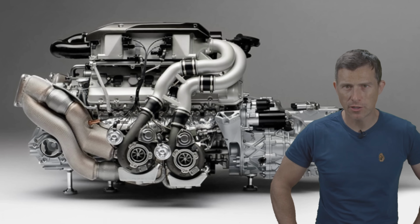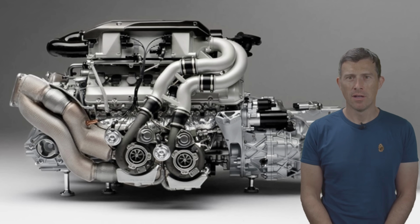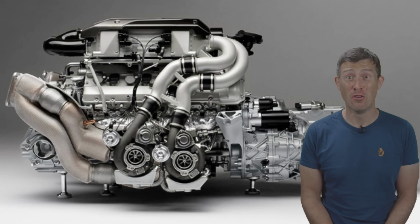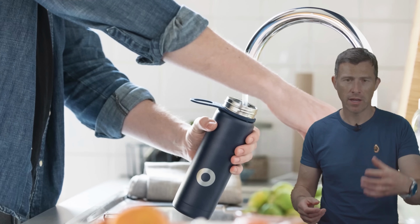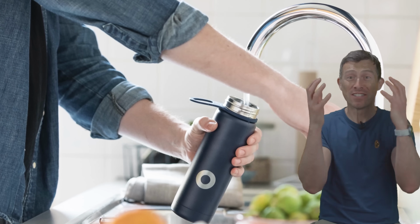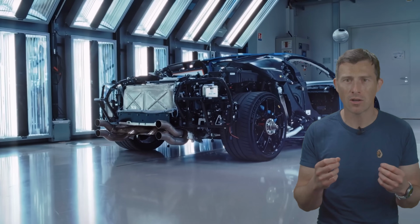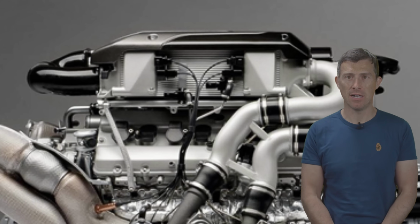It's not only the flow rate from the turbos which is impressive, so too is that of the water pump. So it can shift 13 litres per second of water. Now, by comparison, your cold tap at home, if you're filling a litre bottle of water, that'll take about 10 seconds. It's nuts. The reason why the Chiron's water pump is so powerful is because it's got to do quite a lot of cooling. As a result, the car has quite a few radiators, 10 to be precise. That's more than I have in my house.